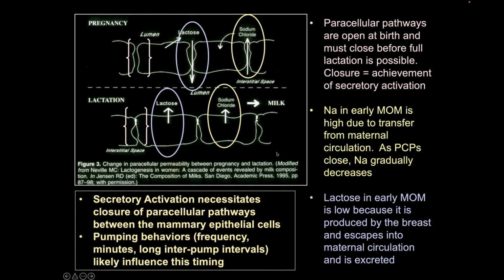So now, in explaining all of this, I didn't look at anything that I had written here, but I think what I focused on covered everything that we have written, but secretory activation actually necessitates the closure of these pathways. So this is when we talk about secretory activation, that's a key part. One is, of course, activation of the cell, the components that make milk. So it's the upregulation of the milk making machine. And the other one is the closing off of the paracellular pathways.